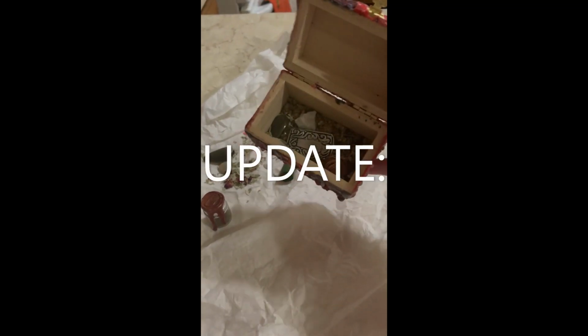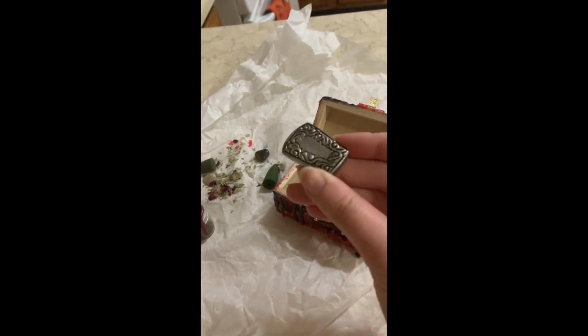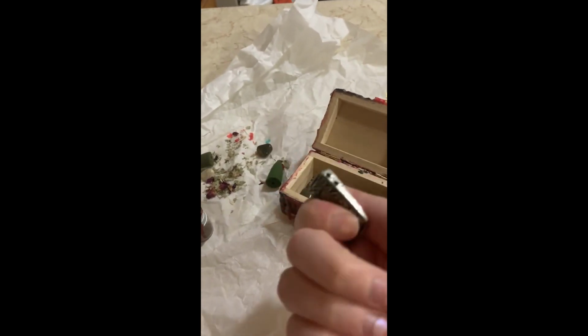So it has been a few days since I have opened this box. I just wanted to update you guys really quickly. Nothing's happened, no activity, nothing like that. Also, I had my boyfriend look at some of the items that were in here. He said this doesn't really mean anything. Like I said, I think it was just something heavy.